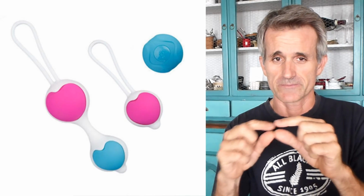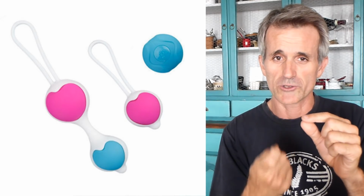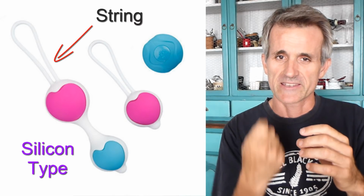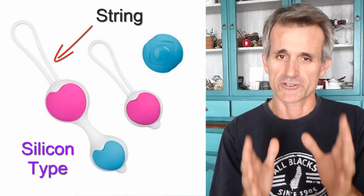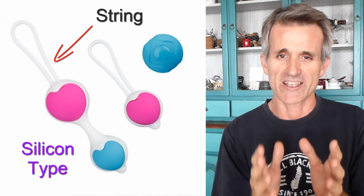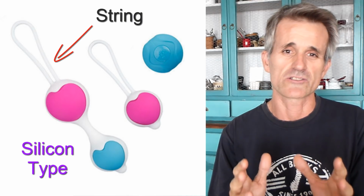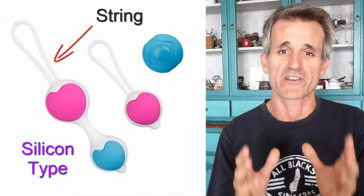Make sure that they're in silicone, and also the little thing where you actually pull them out, there's a string there that puts them both together. This should never be cotton, never, because in terms of hygiene it is not good. All right, so make sure it's silicone or even plastic, but never cotton.